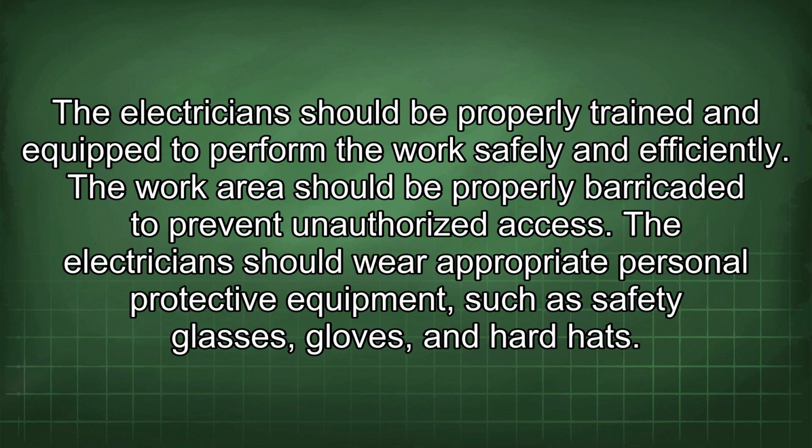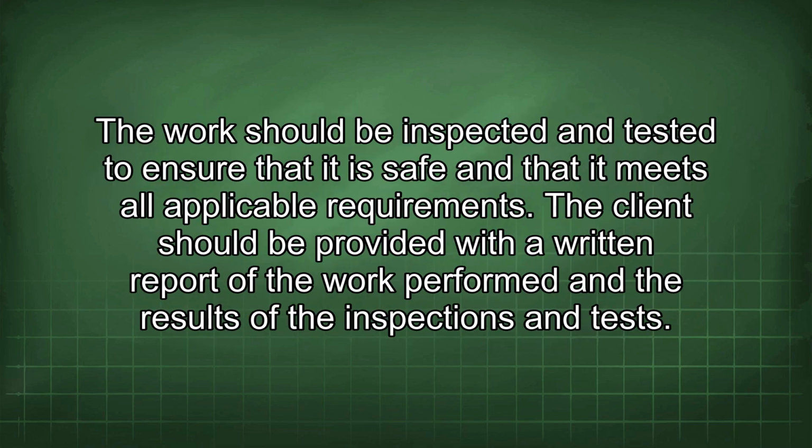The work area should be properly barricaded to prevent unauthorized access. The electrician should wear appropriate personal protective equipment such as safety glasses, gloves, and hard hats. The work should be inspected and tested to ensure that it is safe and that it meets all applicable requirements. The client should be provided with a written report of the work performed and the results of the inspections and tests.